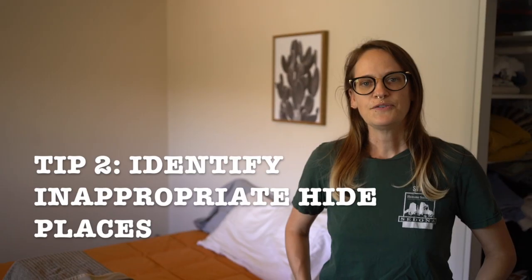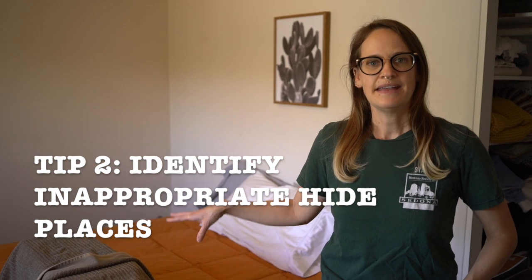So all cats like to hide, and we need to provide them with hide spaces that make them feel comfortable. What we don't want is for them to hide in a place where we can't have access to them. The reason being is we want to be able to properly socialize them in a way that's going to be effective. If you have a spare bedroom that has a bed, that's actually great.